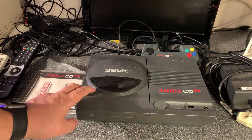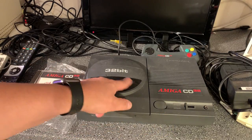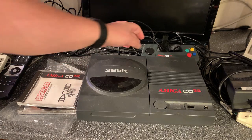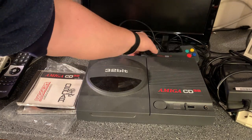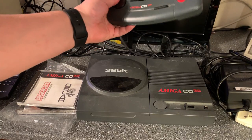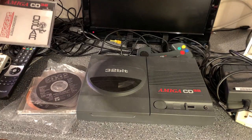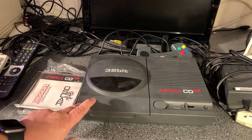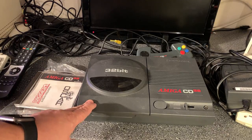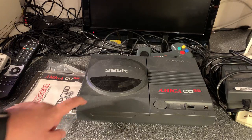So this 32-bit console seems to be in nice condition. It is of course dirty and dusty. It comes with a power supply and Amiga CD32 controller and also a few CDs. So I haven't tested it yet. I don't know if it's working or not. Let's test, see if it's working.